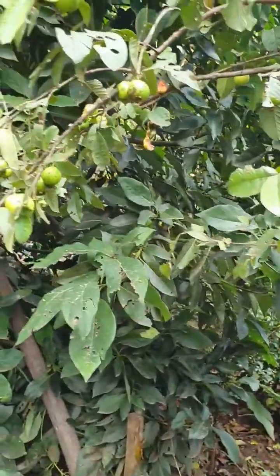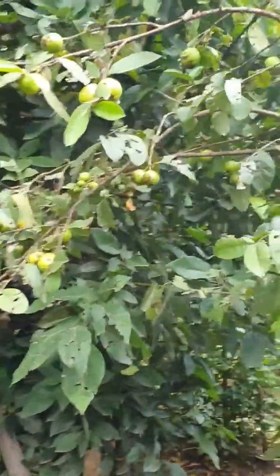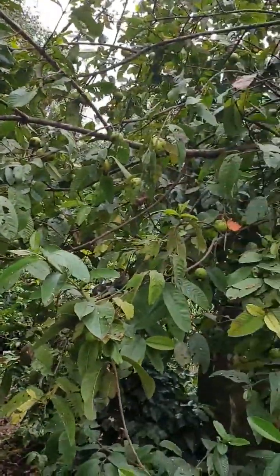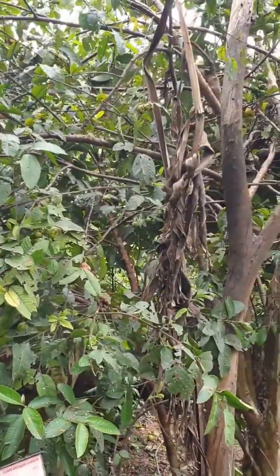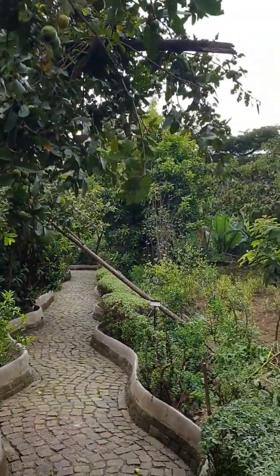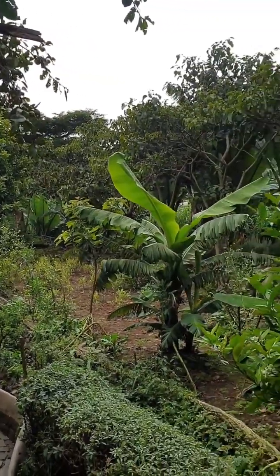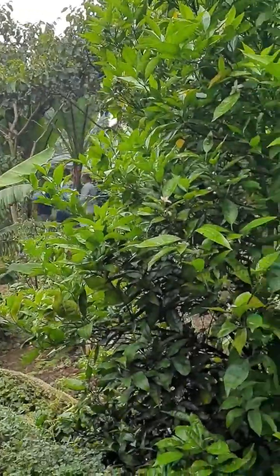Lots and lots of guava here. Wish I could try one, but it's not allowed, so I will resist the temptation. Anyway, you can buy it here from groceries, so no need to steal.